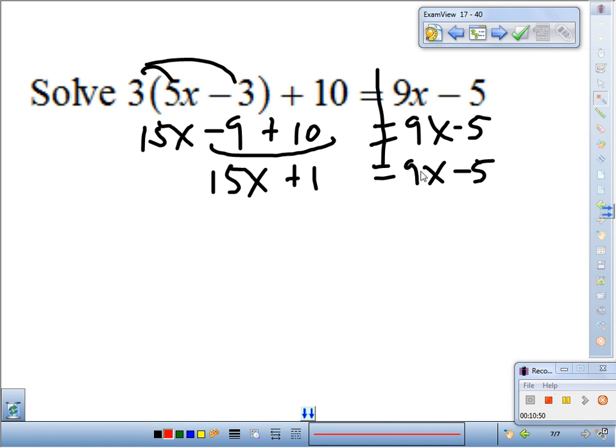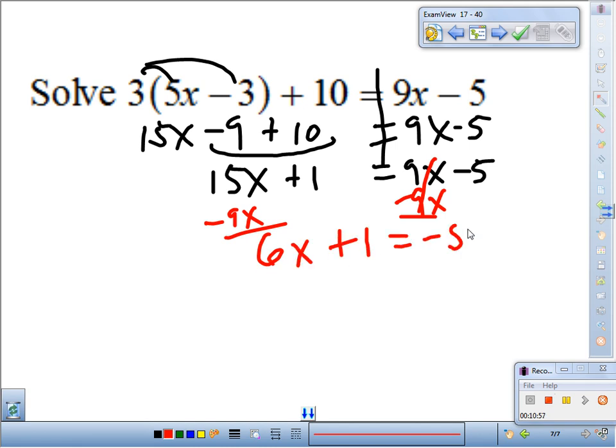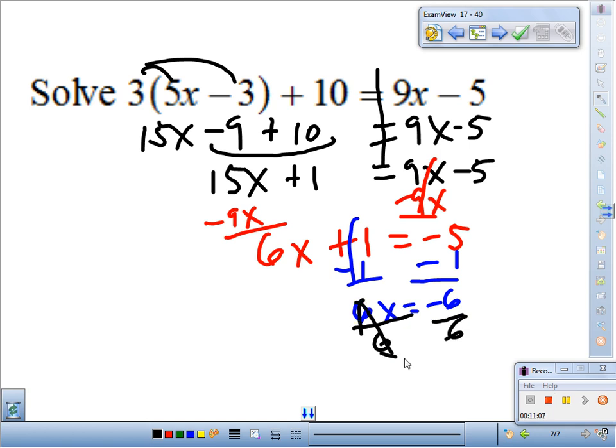Smallest variable is 9x, subtract 9x, subtract 9x. We end up with 6x plus 1 equals negative 5. Next, minus 1, minus 1, 6x equals negative 6. Last step, divide by 6, divide by 6, x equals negative 1. Now this one you don't have to put in a solution set since it's only one solution and we already have it here. Okay? Go to number 16.